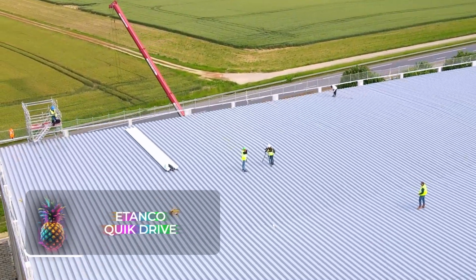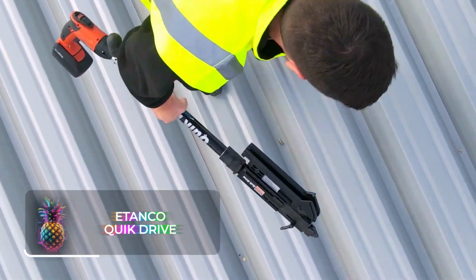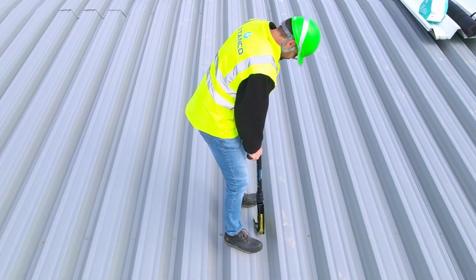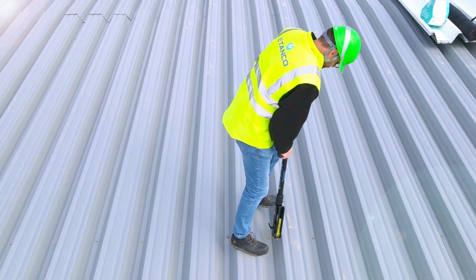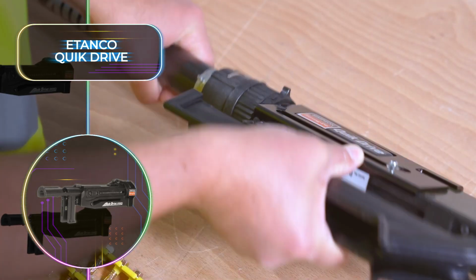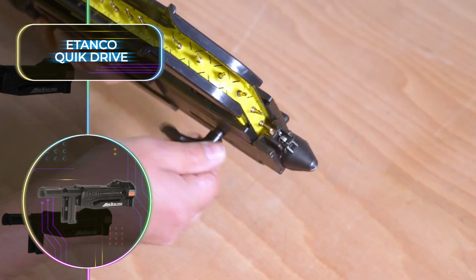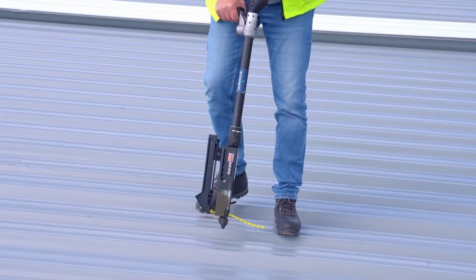ETANCO Quick Drive. Our next amazing tool is aimed specifically at roofers, and it not only promises to help them get things done in a third of the time it normally takes, but it has the power to make even the heaviest of tasks require the least effort possible. That should be seen as very good news for the entire industry, because as long as workers have access to tools like the Quick Drive from ETANCO, which transforms any standard screwdriver into a high-speed panel installation machine, there will be no complaints or delays on projects anymore.